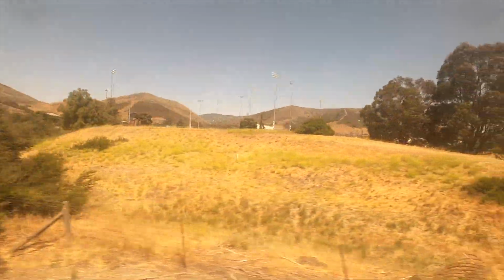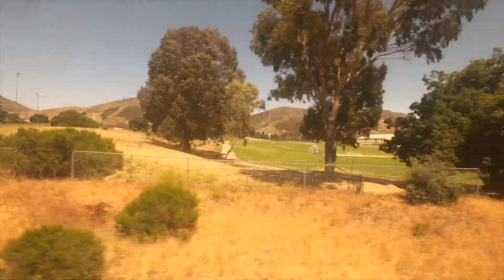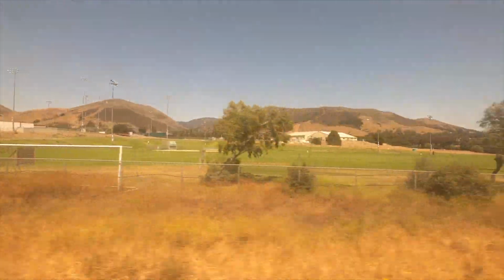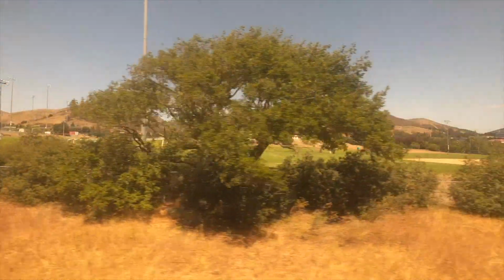We are now approaching San Luis Obispo, California. San Luis Obispo is the northern terminus for the Pacific Surfliner trains that run between San Diego, Los Angeles, and San Luis Obispo.